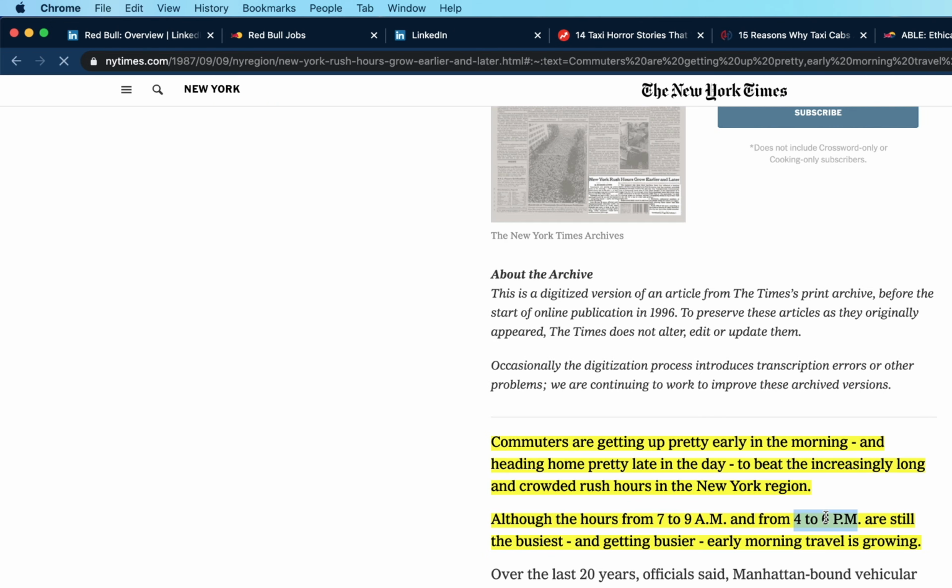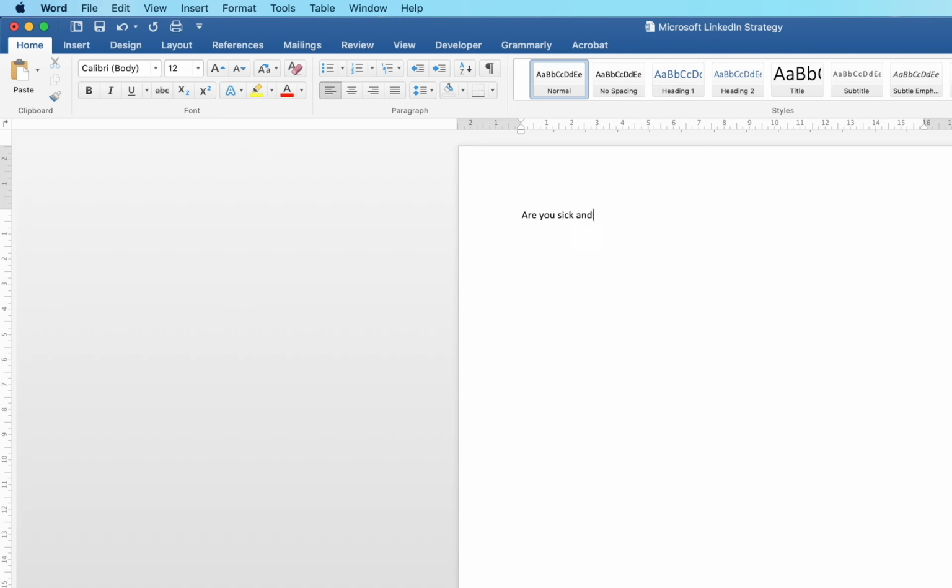Okay, so 4 to 6 p.m., the typical time when everyone's getting off work. So we're going to use that and we're going to lead with rush hour. Are you sick and tired of getting stuck during rush hour and having to pay twice for your cab fare? Just as an idea, it's not perfect yet, but we just use that as a working title.